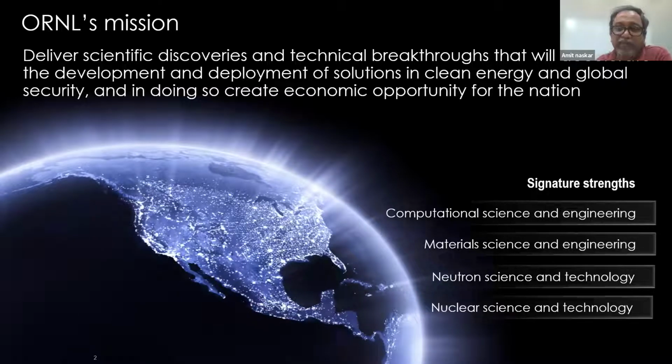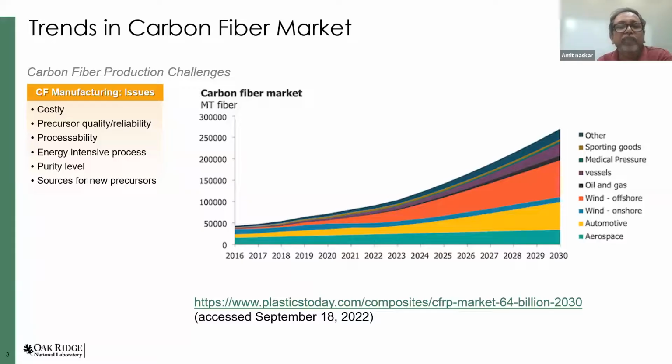Among the signature strengths of the laboratories are computer science and engineering, and material science and engineering. It used to be known as metals and ceramics until the late 90s, then it became material science and technologies. Neutron science and technology, and nuclear science and technology, are among the four important ones. I'll keep this presentation a little broad, so if you have questions we can exchange later and go deeper into the subject matter. I wanted to give you a bird's eye view of what we are doing, and in some cases I'll go a little deeper. Carbon fiber is the topic that I'm presenting, and multifunctional composites.